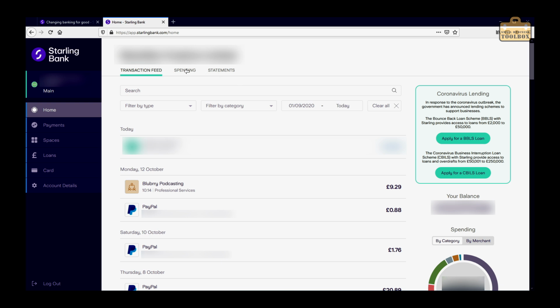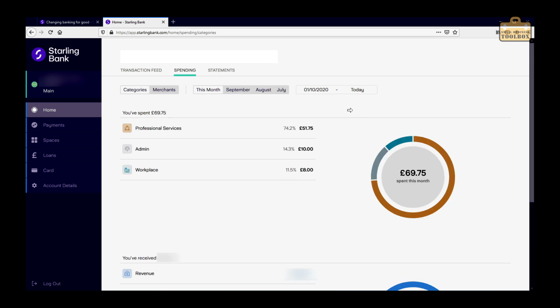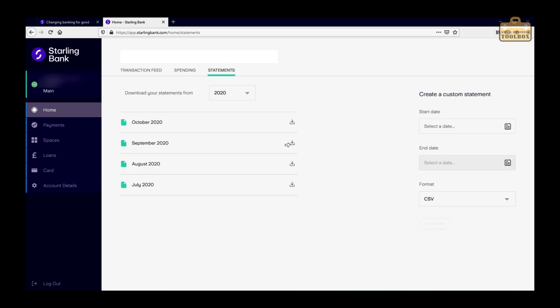So if I click on spending first of all, that just kind of brings us into a summary of what we've spent so far in that particular month, along with money received down towards the bottom there. You've then got statements. I'll go through statements in a bit more detail in a minute because there's some quite interesting things with the statements.